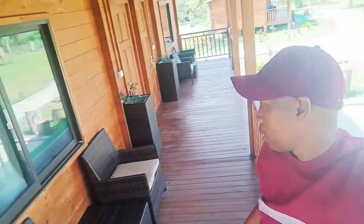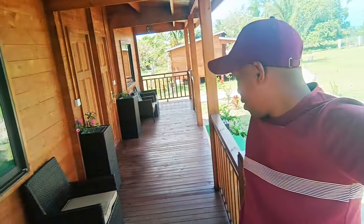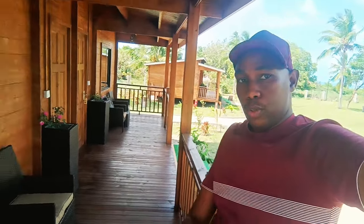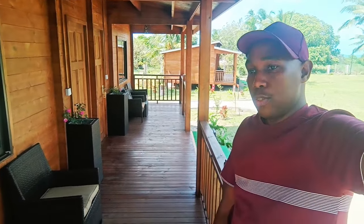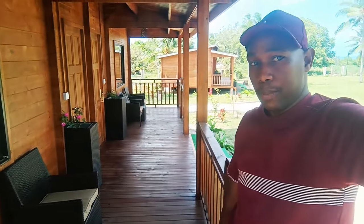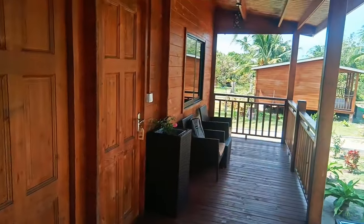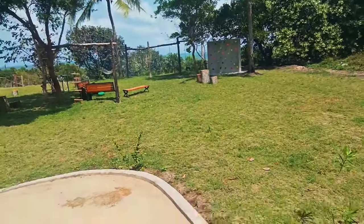I wish I could put my phone right here. Maybe one day when I have a good camera, a gimbal, a long stick, I can just hold my phone like this and walk. One day, you know, good things take time. I believe it. So let us go to the playground and show you the surroundings also.